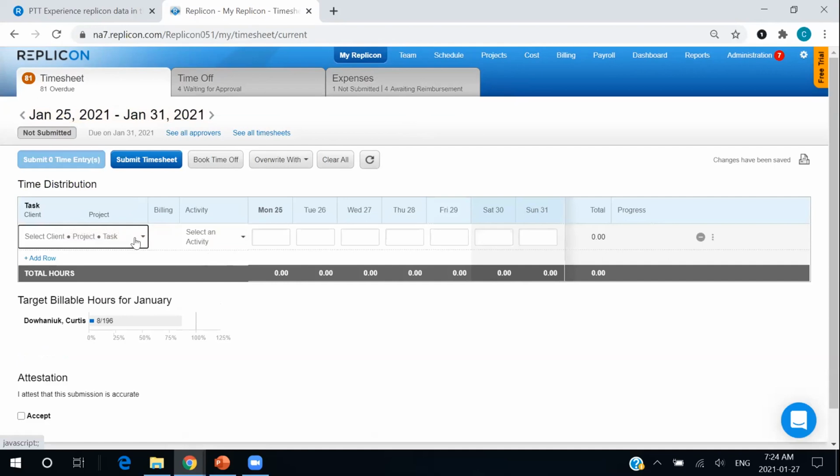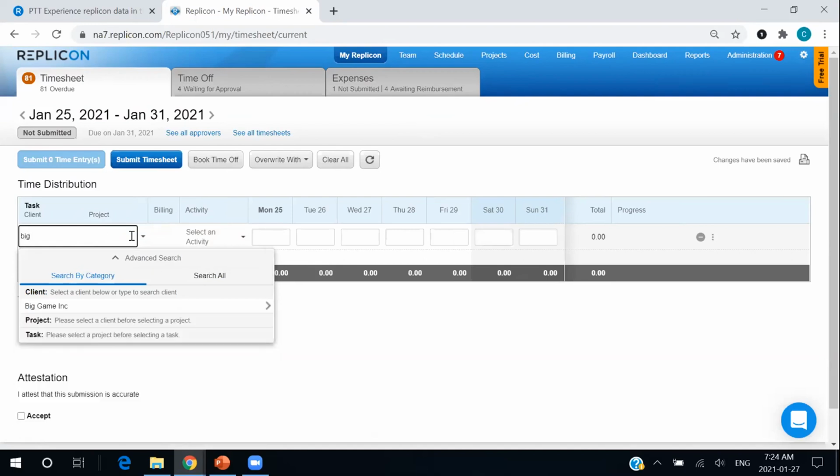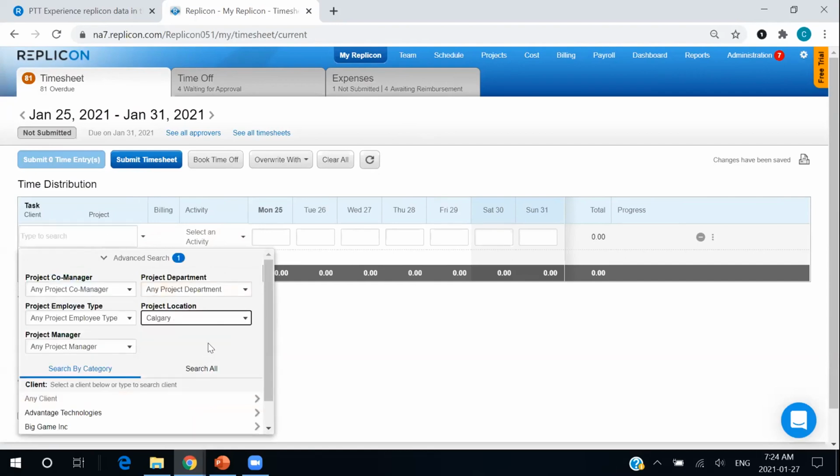This timesheet is a little bit more of a project-oriented timesheet. So we're actually logging our time towards specific tasks, projects, billing rates, and activities, as well as client. And if you're an organization with 100 different job codes, we want to make sure it is easy to track down exactly what you need to find. So we have a search feature. If you know what project you're looking for, you can search it. And maybe you don't know exactly what project you're looking for, but you know you're looking for Calgary projects, for example. We also have this filter feature, which is brand new. And this just allows you to narrow down the list of projects or clients that you have within your organization.